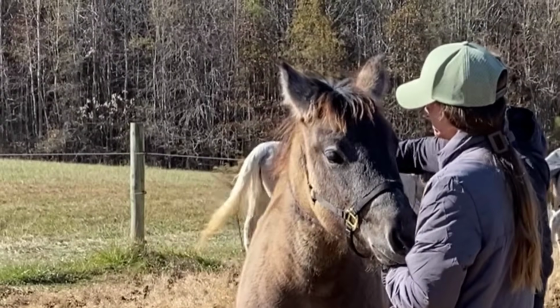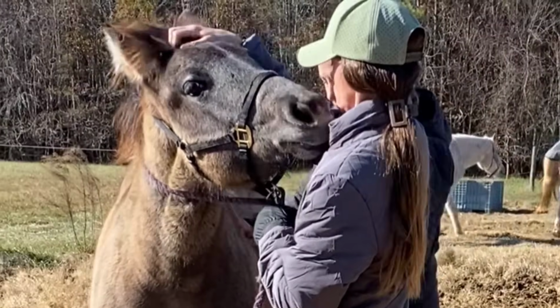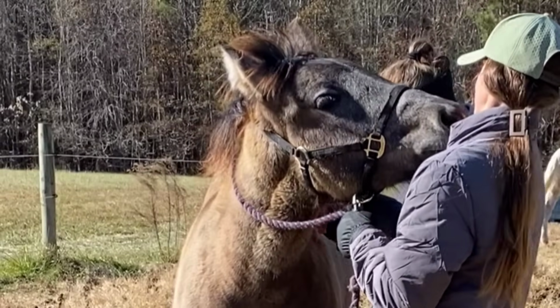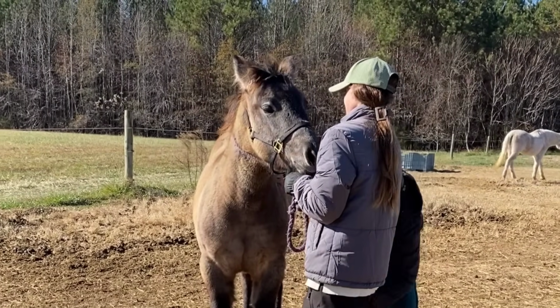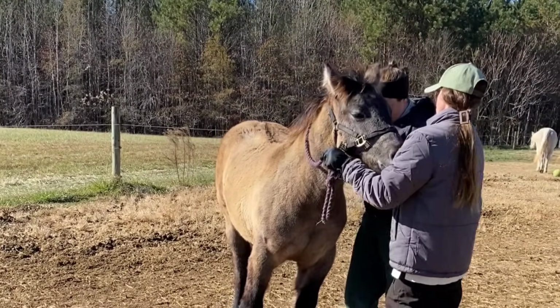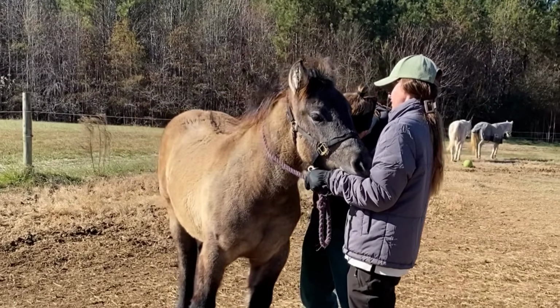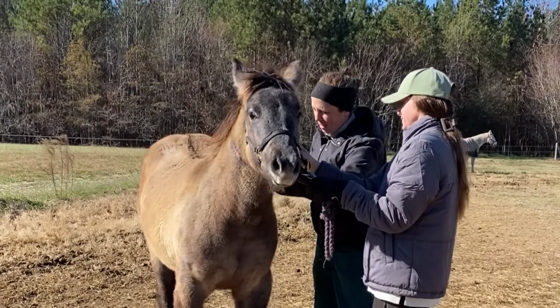One thing that's great about Xena is she does not hold a grudge. Unlike Winnie, for Xena, if you do something to her that's uncomfortable, she'll react and then she gets over it pretty quick and comes back for love and attention again. So that's always good to have in a horse, especially a young horse that needs to learn a lot of things and be exposed to a lot of things in the world.